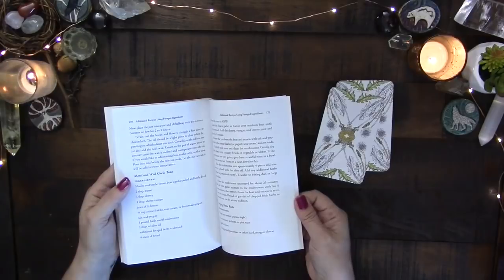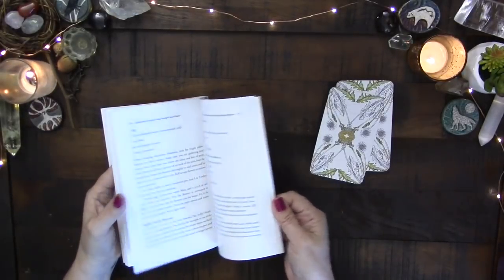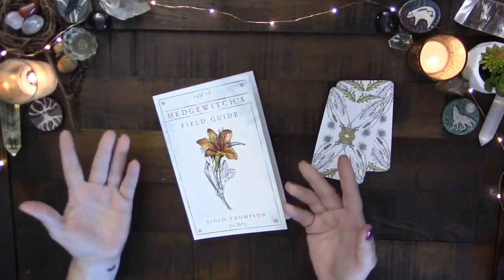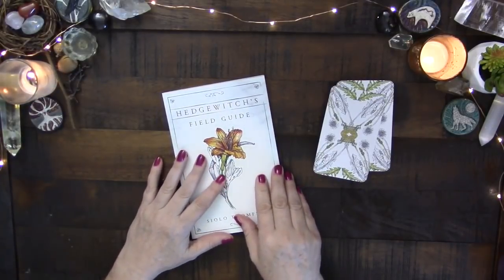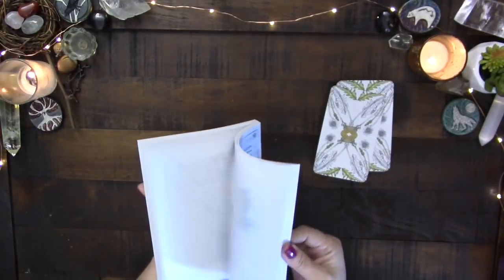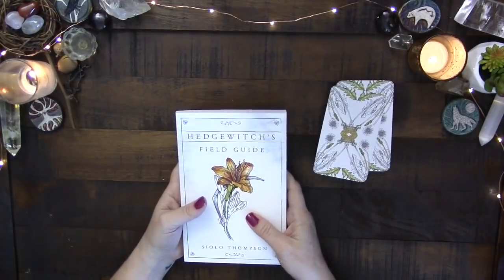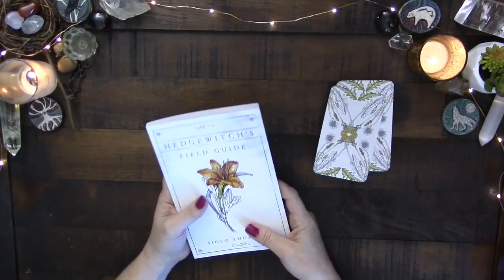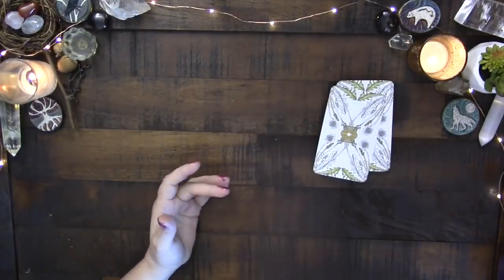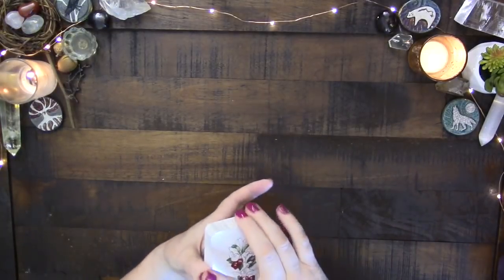spring, summer. So for each of the seasons, she has some extra recipes that you might make with plants and herbs and flowers. So I think that is really lovely and quite, I'm really impressed with the guidebook on this. I have quite a few books on plants and herbs and flowers, flower folklore. It's something that I have been looking into for a very long time, but intensely studying as well, certainly in the last year or two. So very exciting to see that.